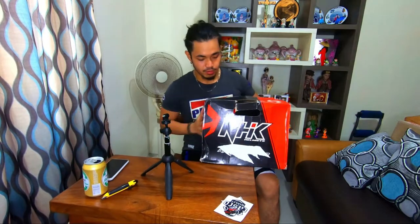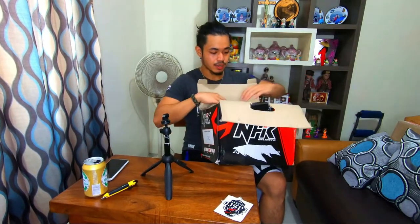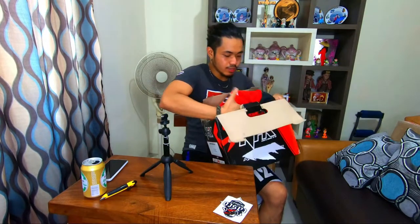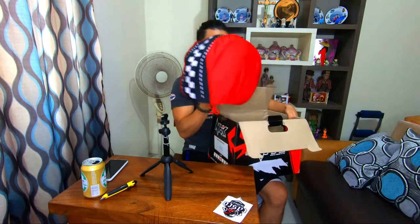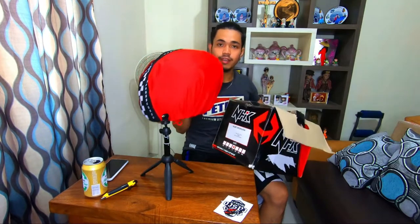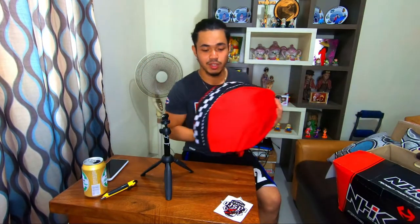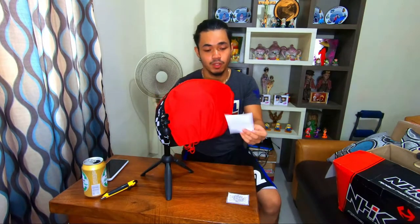Ayan guys, so yun yung karton niya. Napakaganda ng packaging. Kudos kay seller. Ayan, alright. So tanggalin na natin yung ating helmet. Sure. Alright, so ito. Ayan. Ang ganda guys yung kanyang lalagyan. Napaka-quality. Shout out kay seller. And may pa-free sticker pa siya.